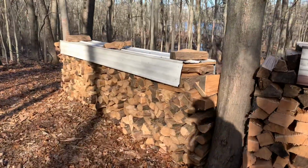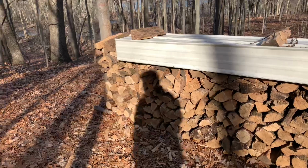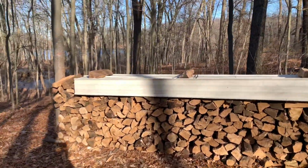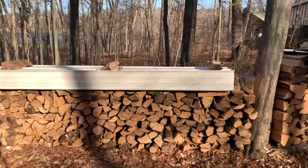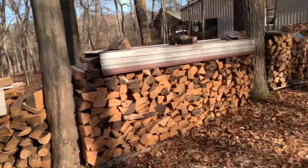This is my white oak stash, and I believe that stuff's ready. I'm saving it for a restaurant that wants it for a pizza oven. And I would say there's about a Joe cord right there right now. But if I go a little bit higher, I think it's about 12 foot in between them maple trees, and I can fit a half cord of it in there.